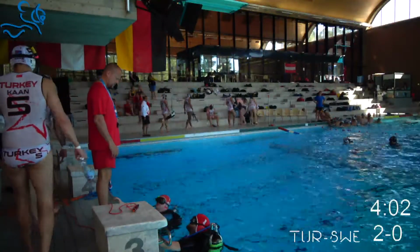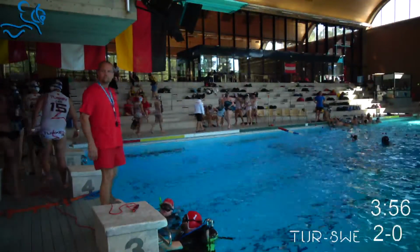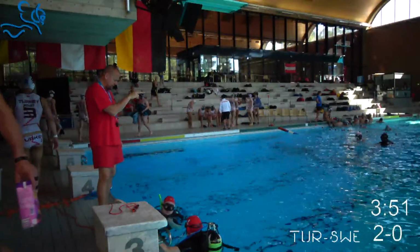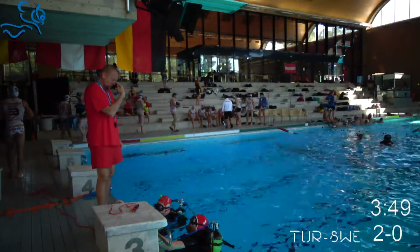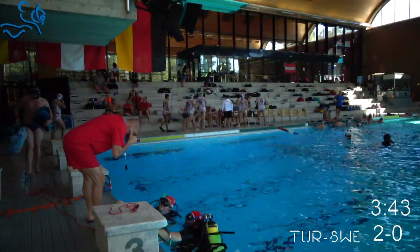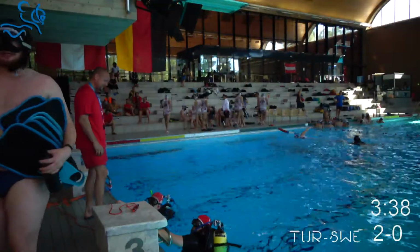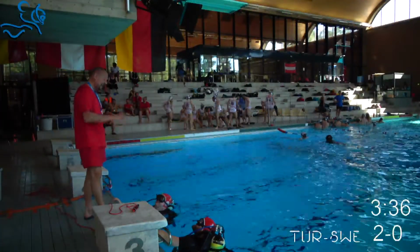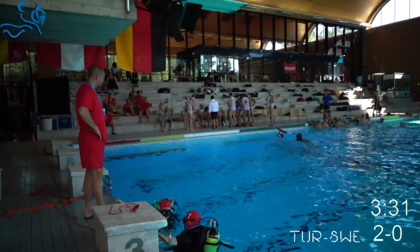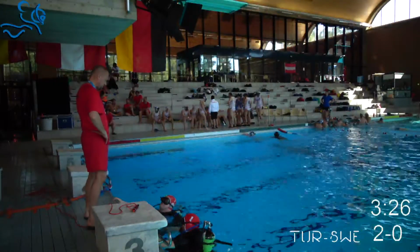The last couple of Turkish players now headed over to the other side. Firat Kavak, the last one. The referees this match, this first Thursday match, Jyrki Mutt, the on-deck referee, Kai Tronsson, and Janne Lindell in the water.